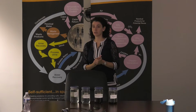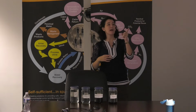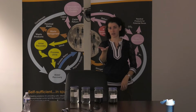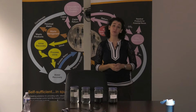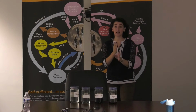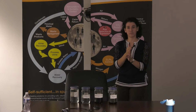Right now, if something breaks, we have 1 or 2 spares up there, so they can just change it out and we'll send another one up on the next flight. Since Mars is going to be so far away, we won't have that luxury. We're going to have to make sure that they last at least 3 years. So reliability rather than scalability.